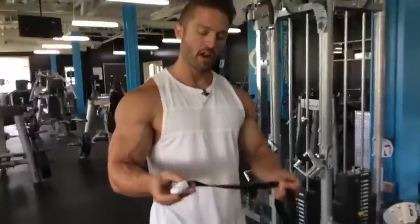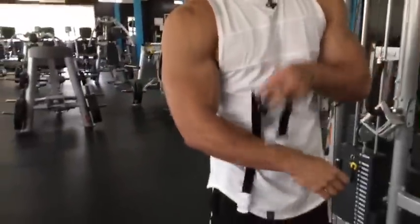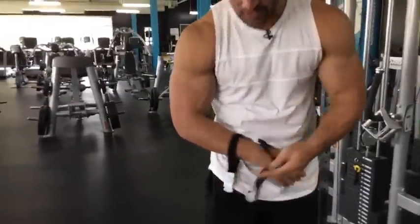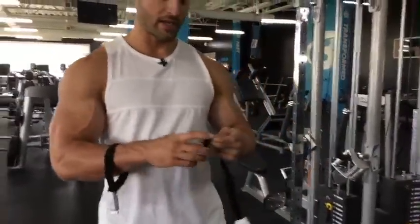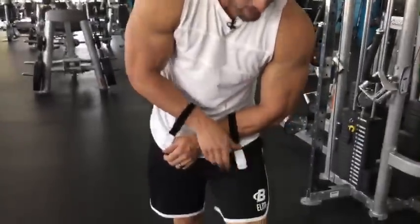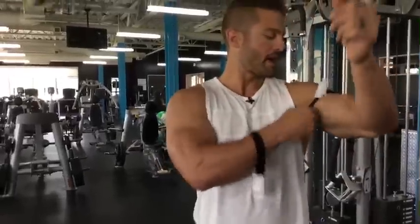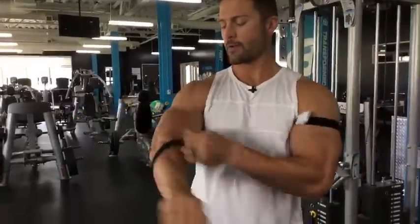So moving on to BFR, I just use these medical tourniquets here. Pretty simple tool, does the trick. So for these, we just simply hook them in. And the key here, guys, is you want it tight enough to restrict blood flow, but it shouldn't absolutely kill you. So I'm gonna put them up right under the deltoid there.